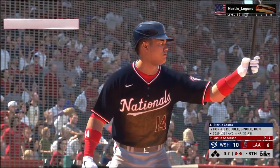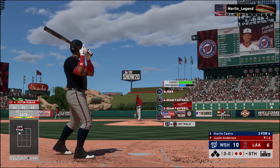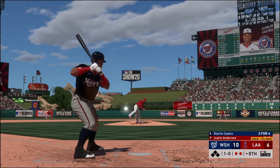Stepping up now, Starlin Castro. He's doubled and singled in 4 at-bats in this contest. First pitch on its way.